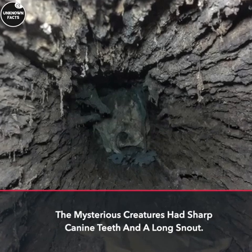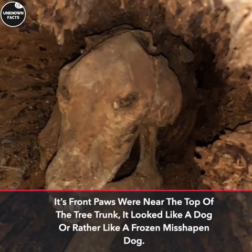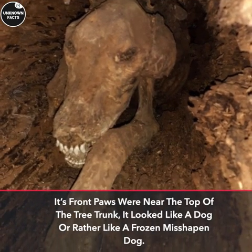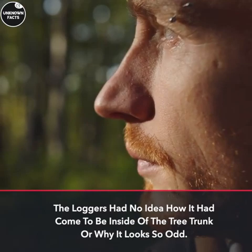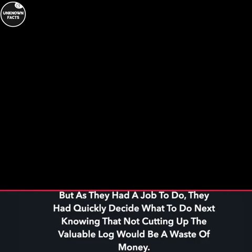The mysterious creature had sharp canine teeth and a long snout. Its front paws were near the top of the tree trunk. It looked like a dog, or rather like a frozen, misshapen dog. The loggers had no idea how it had come to be inside of the tree trunk or why it looked so odd. But as they had a job to do, they quickly decided what to do next, knowing that not cutting up the valuable log would be a waste of money.